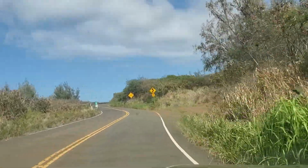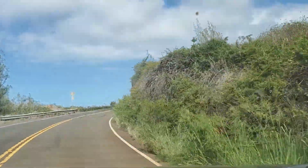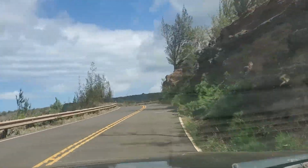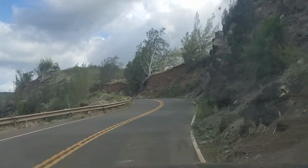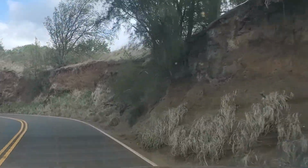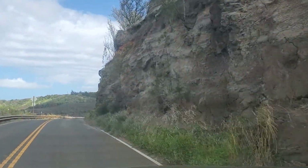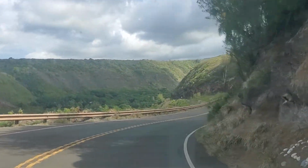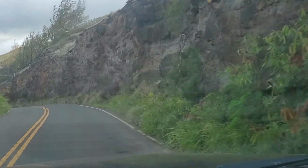So now we're already at mile marker 38.5. And again, there's turnouts on the ocean side where you can pull off the road and take some pictures or videos of this area. It's really, really pretty. I love it. Got little rocks right there. The terrain right here to the left is absolutely beautiful. The side of the island, you can see this red clay, red rock. It's really pretty. And then the water in the background. On the way back, I'll stop there. I don't see anybody on the road, just me.